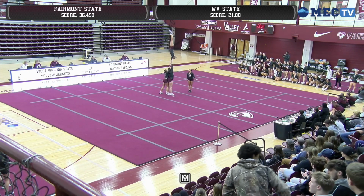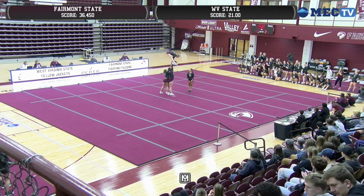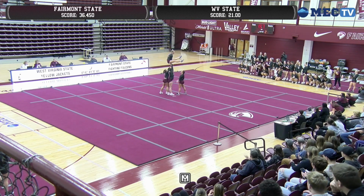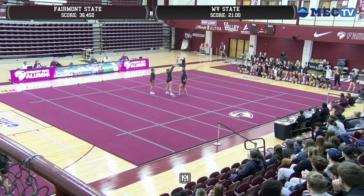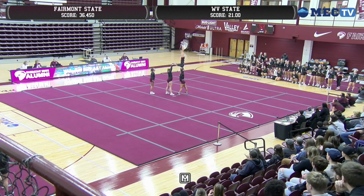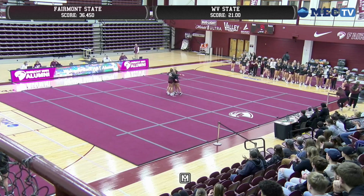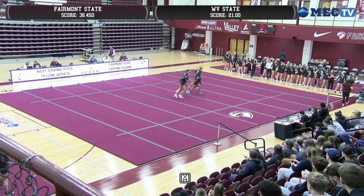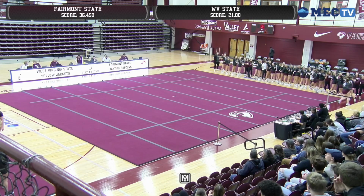A little shaky there. That's definitely going to be some deductions, but she was able to regain her composure there and keep it in the air, which is great, with a good straddle down. Easy pop over. Other than the shakiness in that hand-in-hand, pretty good. It was a pretty element. Her full off is just beautiful.